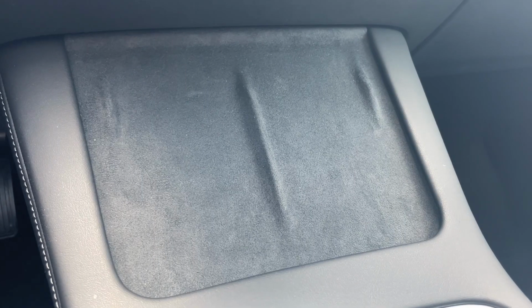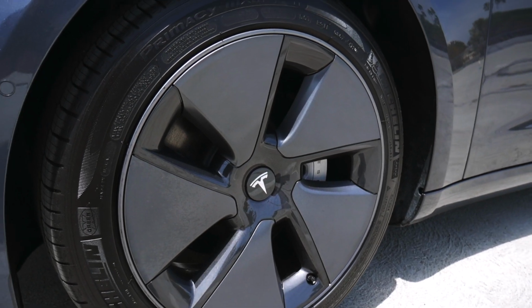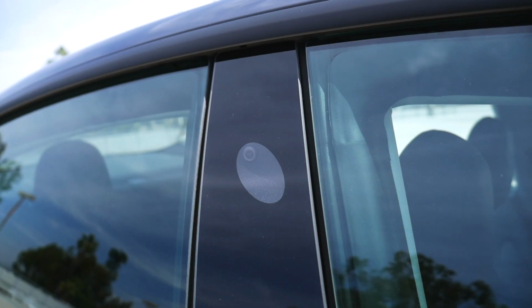Overall, though, I've honestly loved owning this car. I've had it for a little over a month now, and I absolutely love it. It's so much fun to drive. So many people have so many questions about it and want to talk to you about the car, and I love talking about it. It's fun.